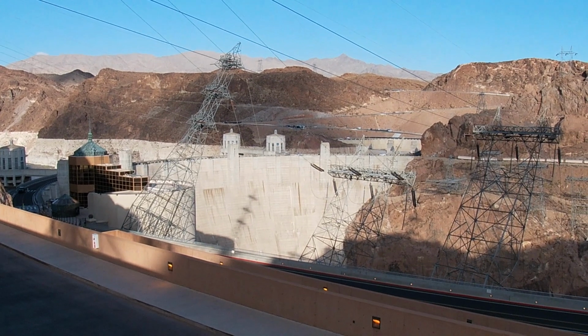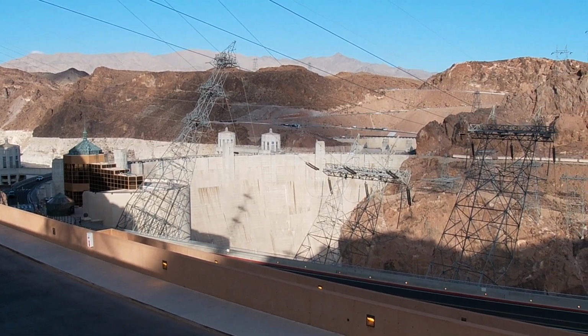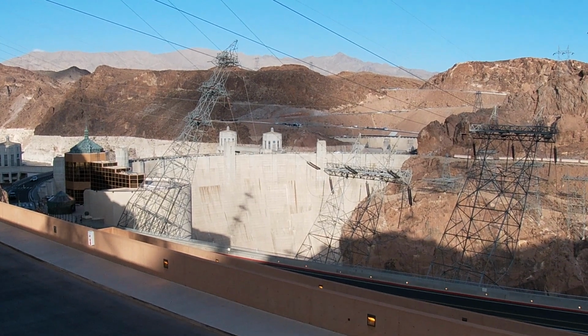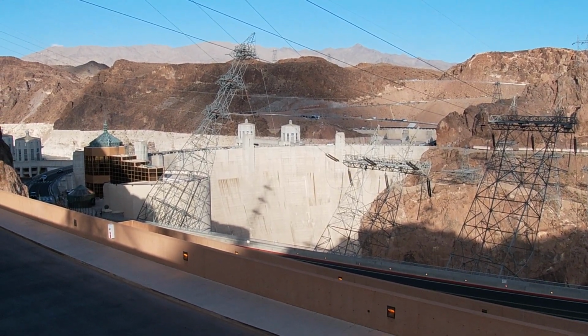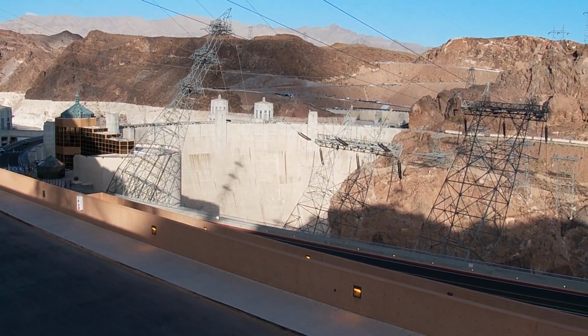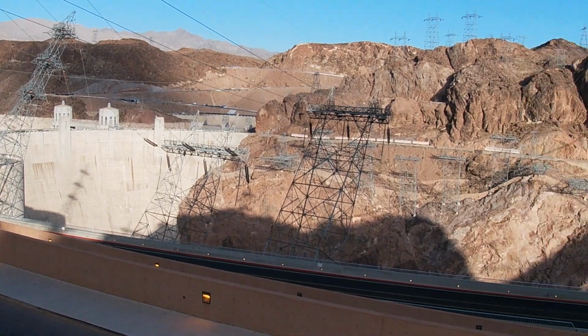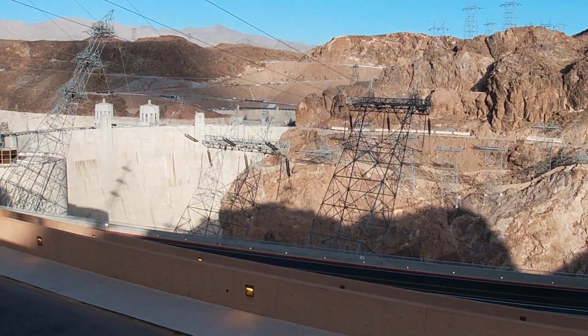Started construction in 1931, finished in 1934, I believe. And it is rumored that there's a few people buried inside the concrete of that dam that fell into the dam while it was under construction. That's what they keep saying. Could you imagine? Rest in peace. Wow.